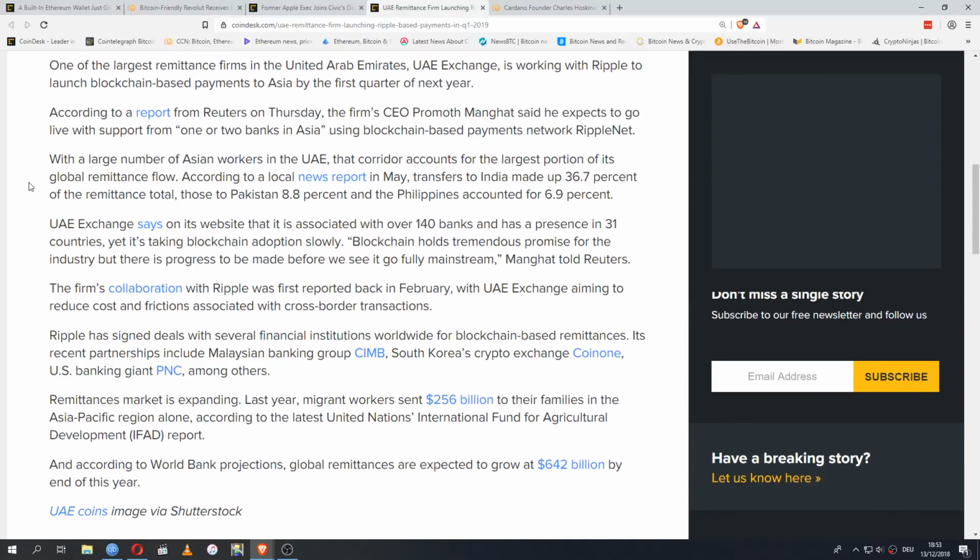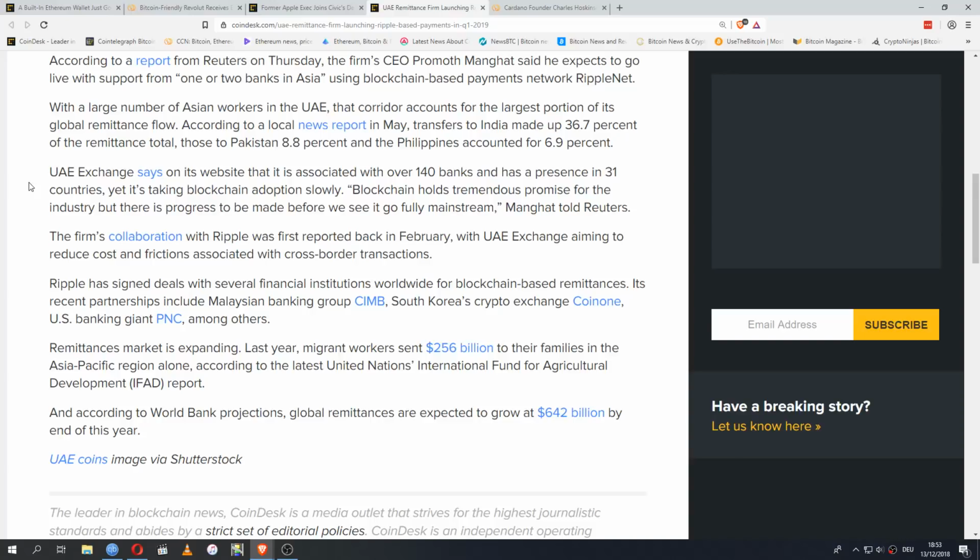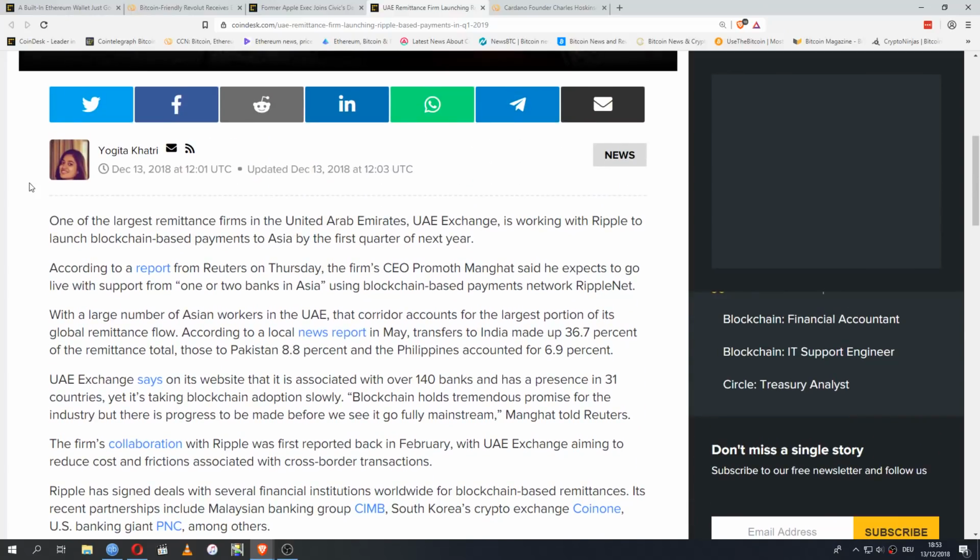They say on its website that it is associated with over 140 banks and has a presence in 31 countries, yet it's taking blockchain adoption slowly. "Blockchain holds tremendous promise for the industry, but there is progress to be made before we see it go fully mainstream," he told Reuters. The firm's collaboration with Ripple was first reported back in February, with UAE Exchange aiming to reduce cost and frictions associated with cross-border transactions. So this is pretty big.